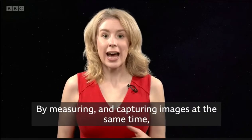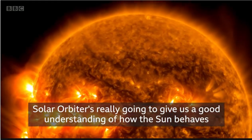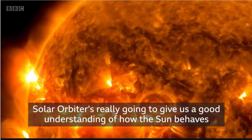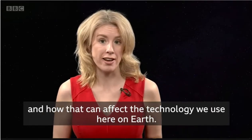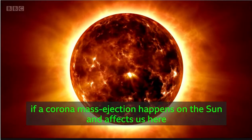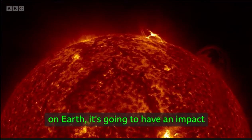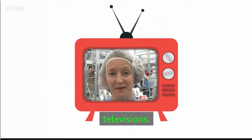By measuring and capturing images at the same time, Solar Orbiter is really going to give us a good understanding of how the sun behaves, and how that can affect the technology we use here on Earth. In today's world, with all our technology, if a coronal mass ejection happens on the sun and affects us here on Earth, it's going to have an impact on things like satellites, global navigation systems, even televisions.